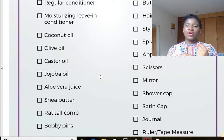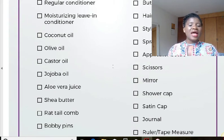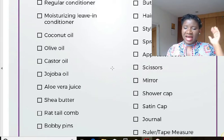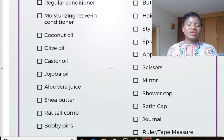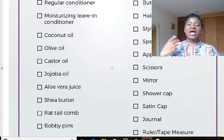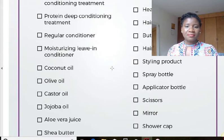So at least when they come through your hair, they're not ripping through your hair. And then we have bobby pins. Like I have two bobby pins in my hair, one on this side, one on this side. It's mainly just to hold your style in place, right? Mainly for styling purposes only, that's it.